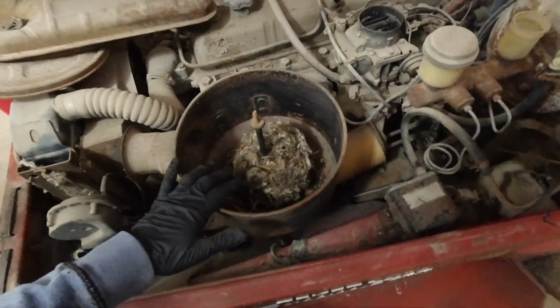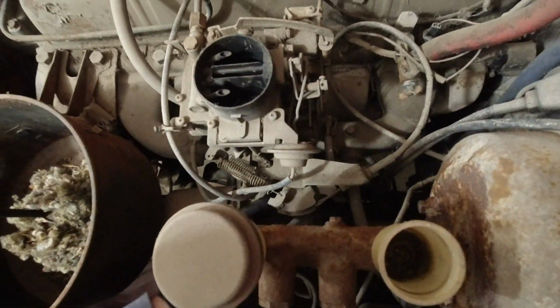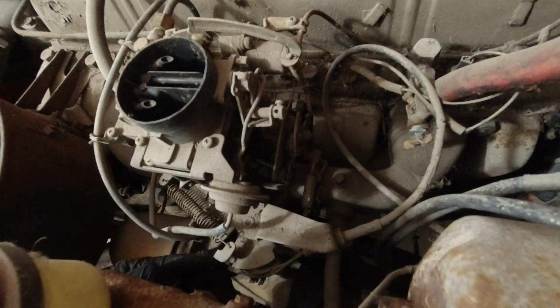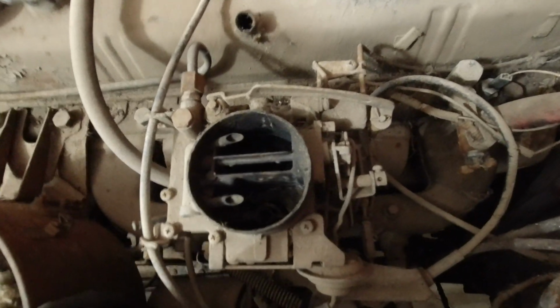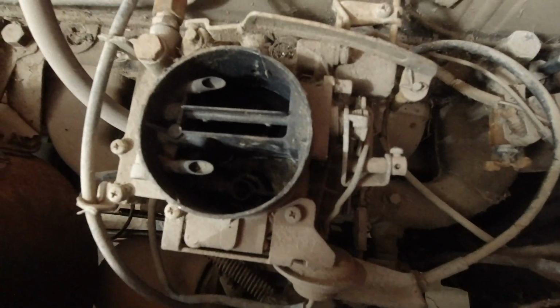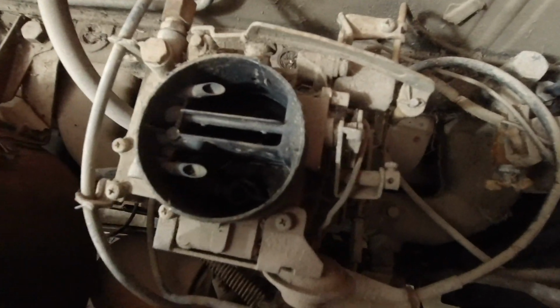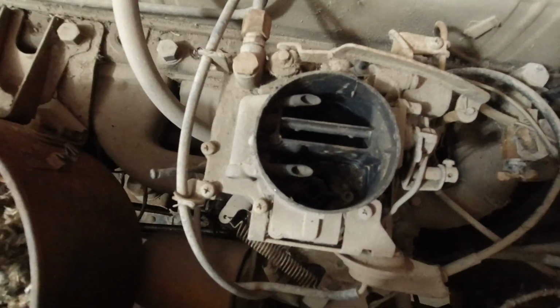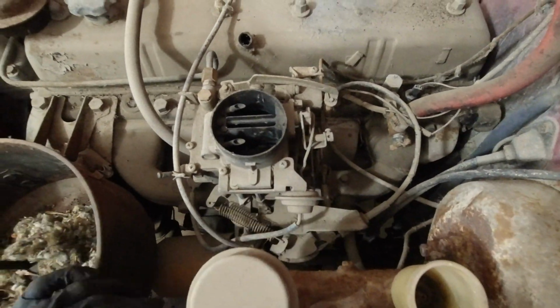So let's get this vacuumed out. The carburetor looks good. I mean, it's loose, so everything's working on it. You can see everything's moving. I'm sure seals and stuff aren't great. It doesn't look the best down in there. So I'm gonna vacuum. There's a little bit of fuzz down in there, so I'm gonna vacuum that out. Maybe shine a light down in there, make sure there's nothing else way down in there. But we're just gonna try to get this running.